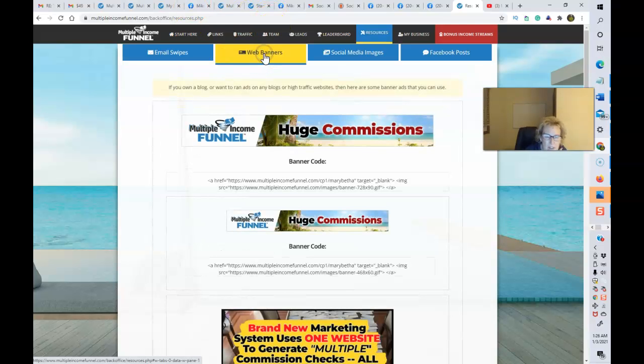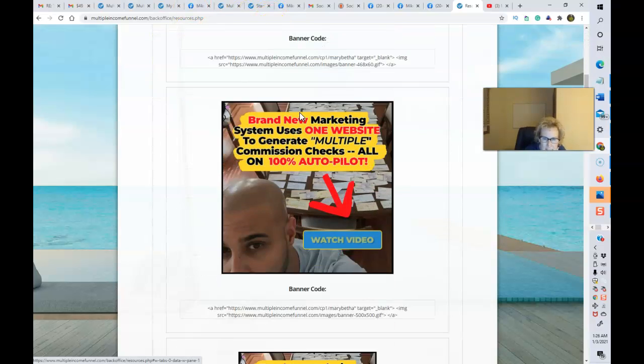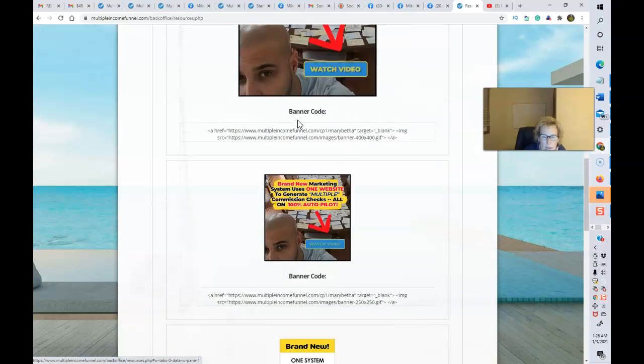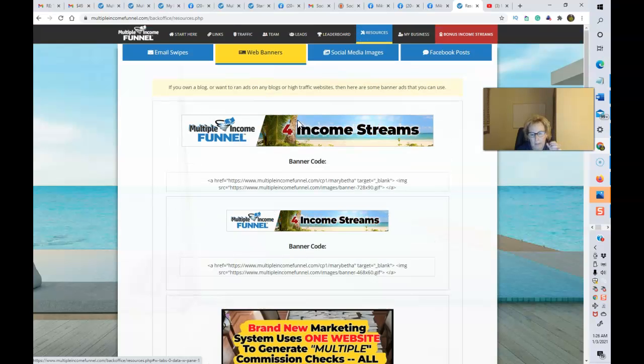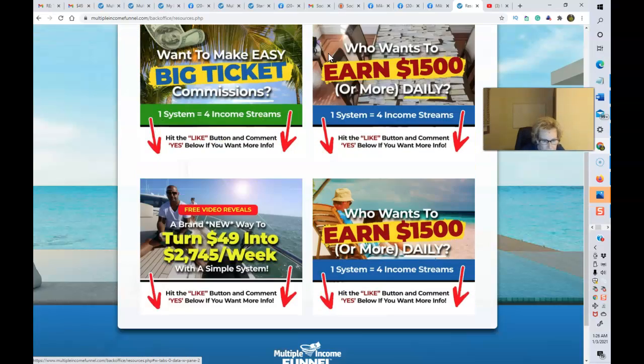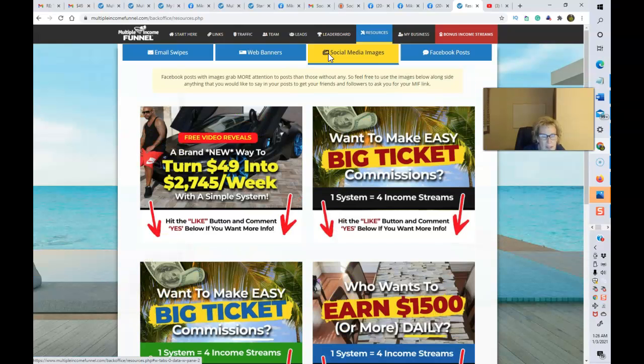Then we have web banners, and you can use these to your liking. Lots of options. Wonderful banners. Just literally copy and paste the banner code, and then you can utilize these. Here's social media images that you can use. For example, Facebook, if you would like to. These are some awesome social media images that Mac has ready and waiting for your marketing.